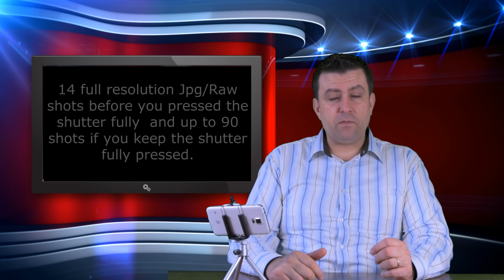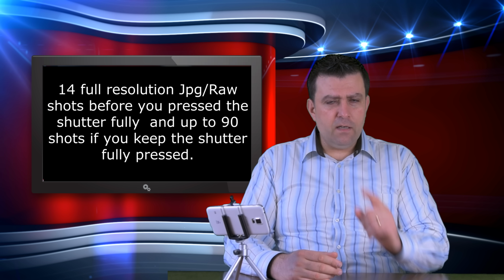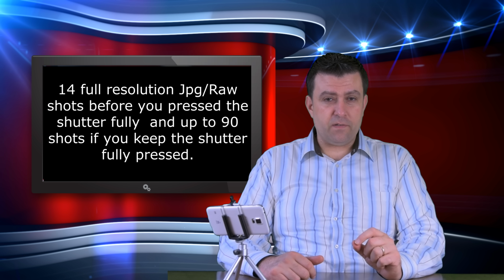Sports or wildlife, or actually any of these. It's actually excellent, and I'll tell you why. What this does: when you press the shutter button halfway, the camera will record a sequence of 16 shots. I think it's 16 shots if I'm not wrong, but a lot of shots it will record in raw format. Now this is the beauty of it. In raw format it will record the shots.